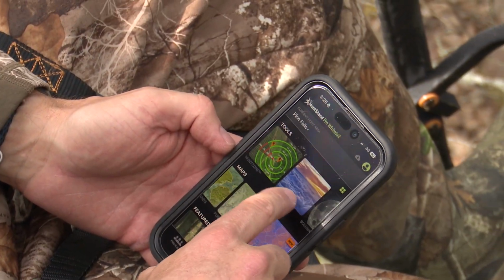There's never a replacement for the human mind when it comes to woodsmanship and skills and getting in there after the animal that you're after. But if you can augment that, why not? And if you enjoy studying the game, the land, the topography, this is really a feature that's phenomenal.